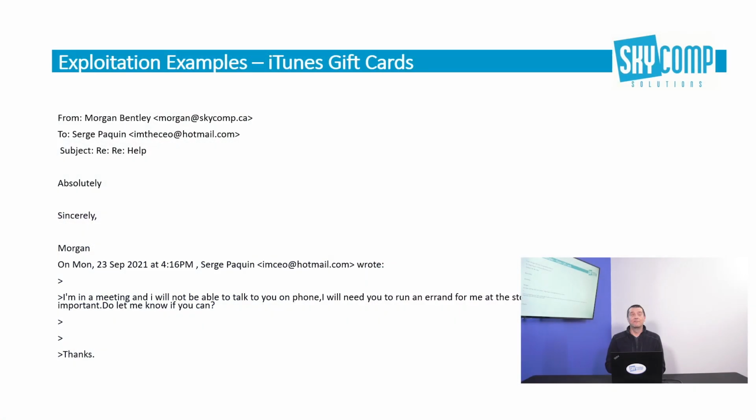So if they get you by this step, they then will try to get you to do something. In this case, it's running an errand to go down to a store and buy some iTunes gift cards. And that's really the goal that the bad actor is trying to achieve. They're trying to trick you or your employee to go to the store and buy iTunes or Best Buy or whatever gift cards, scratch off the back, and send pictures. And once that happens and they have those codes, they quickly resell those codes or buy product with those gift cards, and you can't get the money back. So this is a quick example of the type of things to look out for.